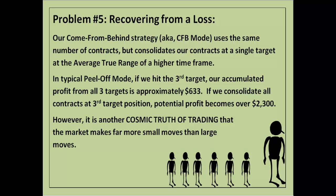Our come from behind strategy, also known as CFB mode, uses the same number of contracts, but we consolidate our contracts at a single target at the average true range of a higher time frame. Now, in typical peel-off mode, if we hit the third target, our accumulated profit from all three targets is approximately $633. If we consolidate all contracts at the third target position, potential profit becomes over $2,300.